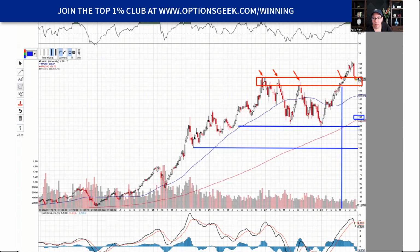So the interesting part here is that Apple looked great at 195. The story was arguably never better at 195. And that's usually when you see the big institutions start letting go of stock because the story's out. Apple's great. It has been great for a decade. It's about to get greater. They got all these different things coming up.